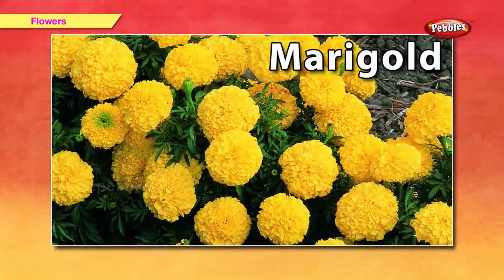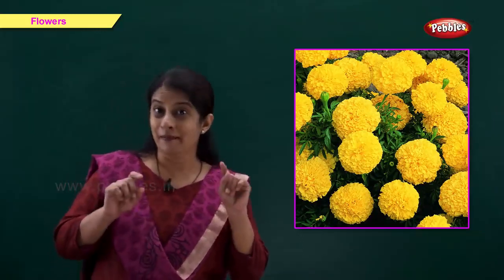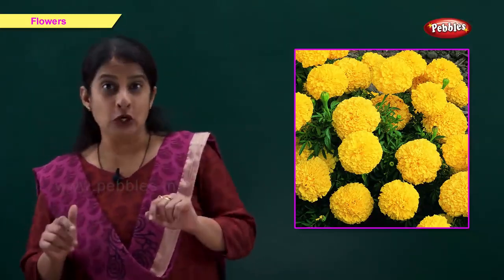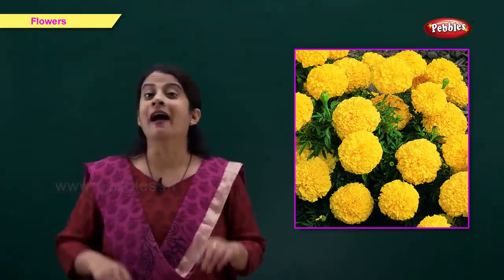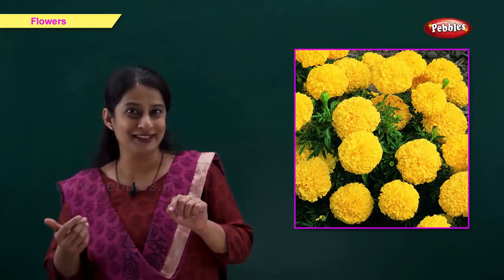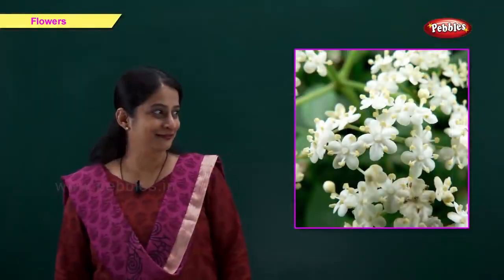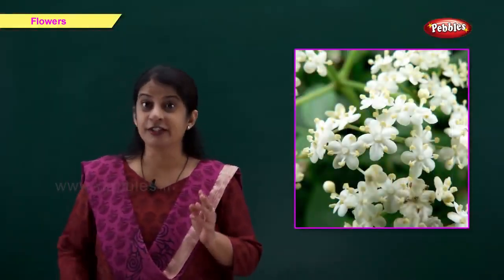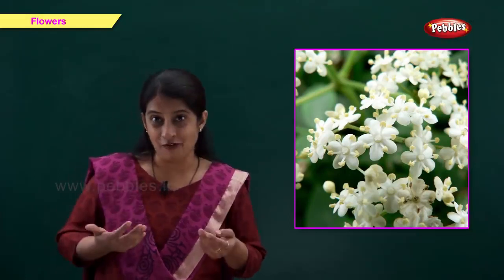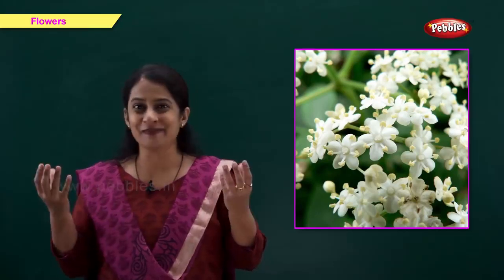Marigold. M for marigold. It is yellow or orange in color. And you know, friends, it is used for decoration during the festivals. Jasmine. This is jasmine. J for jasmine. Jasmine has a very nice smell.